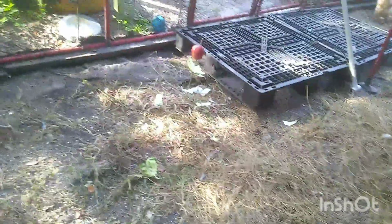It's alright. I see some flies out here. I don't like flies. That's why I don't give them a lot of scraps. I just give them the fresh vegetables. The flies will come, and flies are not good for the chickens.